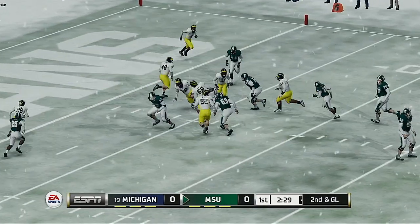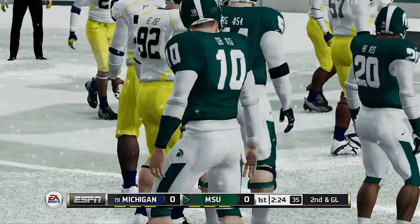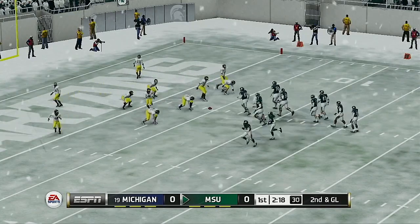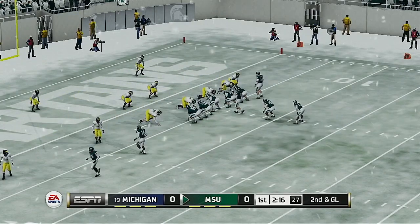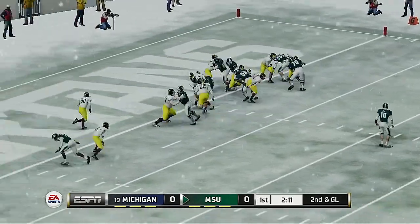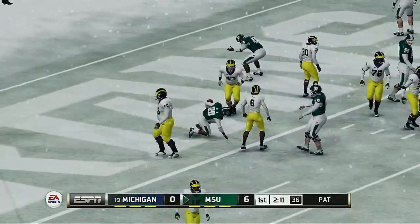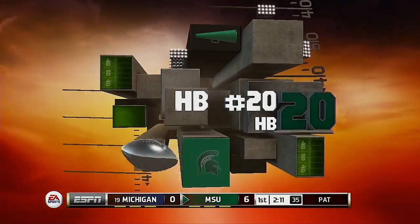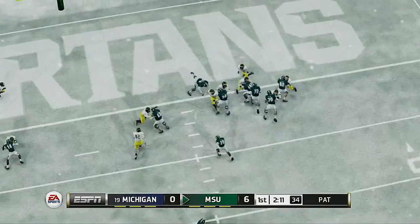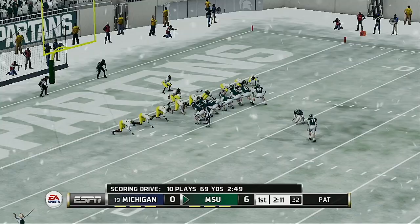He's going to try and scramble. Slides down to the ground. And this is the 10th play of the drive. Michigan State. He's got a nose for the end zone. What more can you say? He wasn't giving up on that run until he was in for the score.